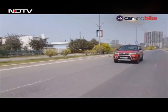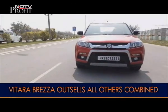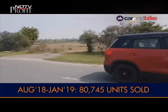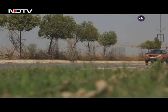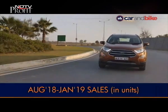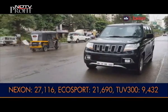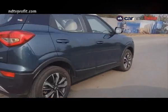The Vitara Brezza though is the undisputed champion of the segment. Maruti has sold 80,745 Vitara Brezzas in the last 6 months, that includes January 2019. Tata sold 27,116 Nexons in the same period. Ford sold 21,690 EcoSports, and Mahindra managed only 9,432 units of the TUV300. So you can see why there was a need for the XUV300, right?